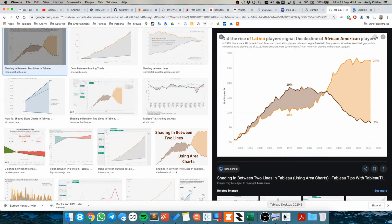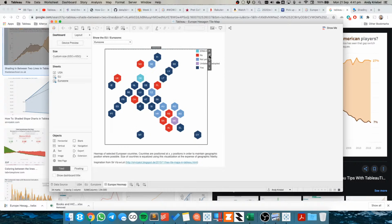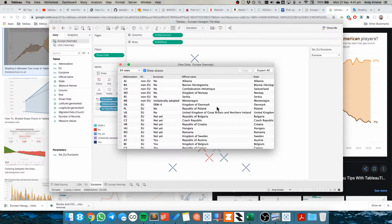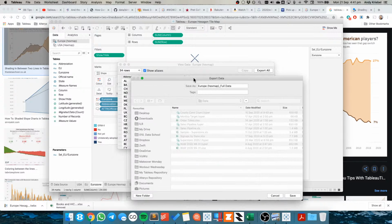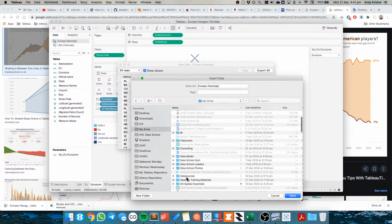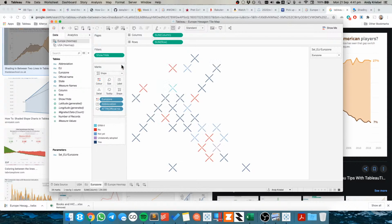All right, so let's see if I can do anything with this data set here. So I'm going to go to this sheet. Okay, so it's got rows and columns for each one. So what I'm going to do here then is just export the data. And I'm going to call this my Europe hex map. Very good. I'm not quite sure where this is saving. Okay, so hopefully I can get these names to match up nice and neatly.